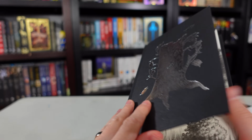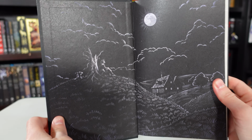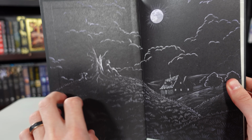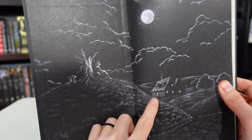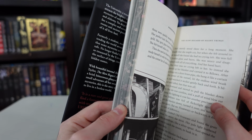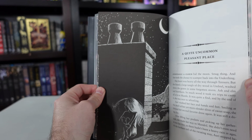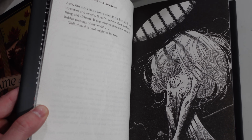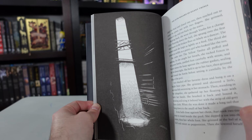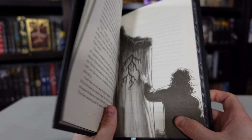Very nice. Then for the end paper, we have this beautiful depiction of Bast looking up at the moon, a pair of boots, and what I assume is the Waystone Inn. And just like with the regular editions of these novellas, the interior artwork is done by Nate Taylor, who's a longtime collaborator with Patrick Rothfuss. So we don't have any new artwork inside, but I've always loved Nate Taylor's art in these novellas, so I don't really think there needs to be any new art anyway.